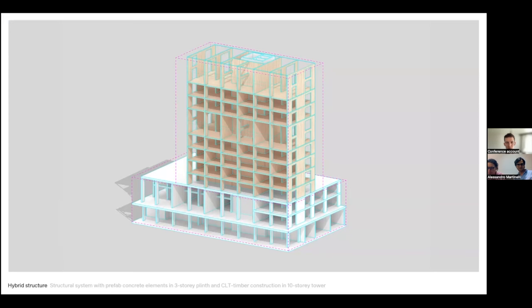The building is a hybrid construction with a concrete plinth of 3 floors and a tower up to 45 meters height, 10 floors of timber construction. In fact, of a CLT construction, cross-laminated timber panels. The volume was given by the city. We could not do anything with that besides to fill it.